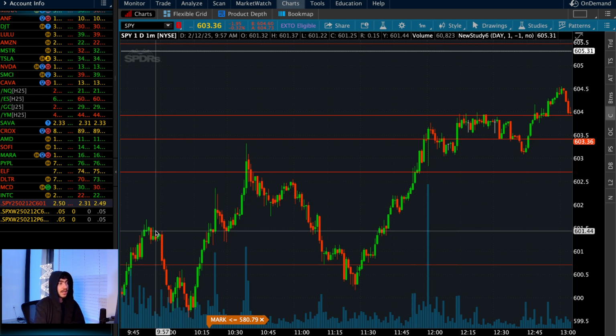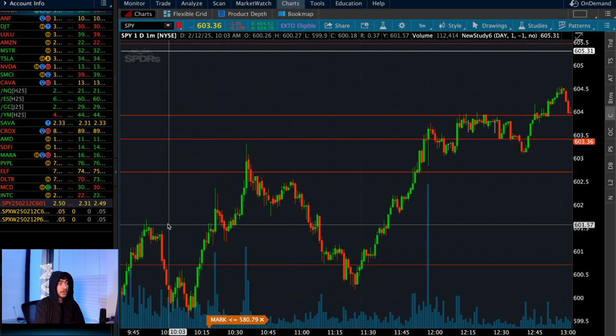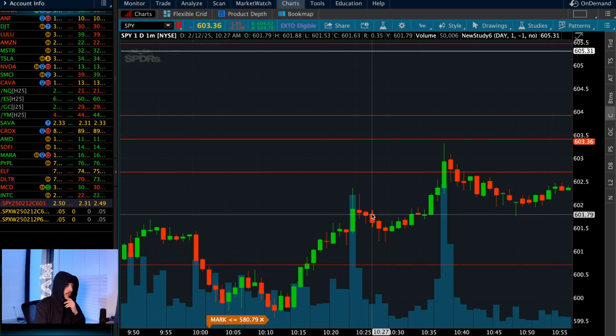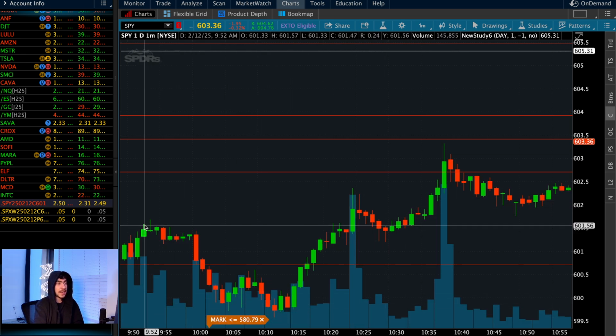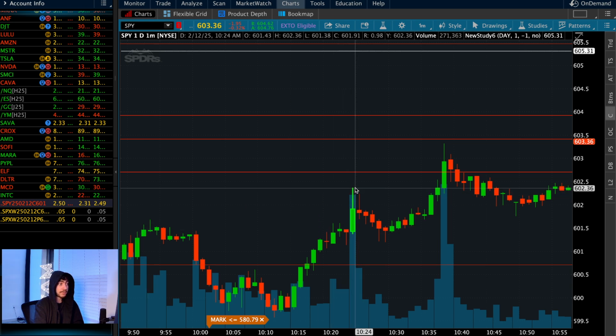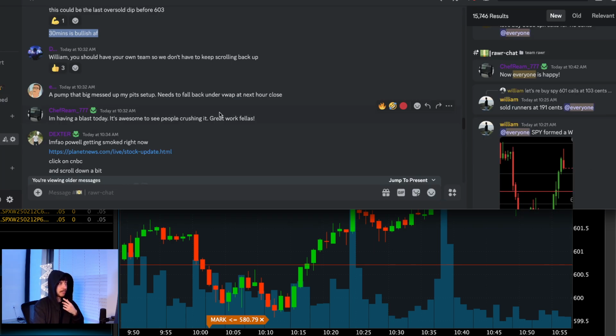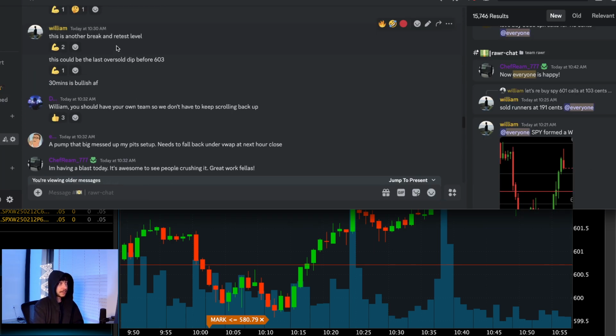But this right here on the 1 minute, this is a very bullish W. This is a very bullish trend right here. This is a very bullish pattern, this W, in terms of a bullish trend day. And then I noticed that the previous day high was at 601.50, and we had a break above 601.50. Then we had a retest reacting as support, and 30-minute was bullish, right? That's why I said this is obviously the new break and retest level, but this could be the last oversold dip before 603, right? So you get the point, man.